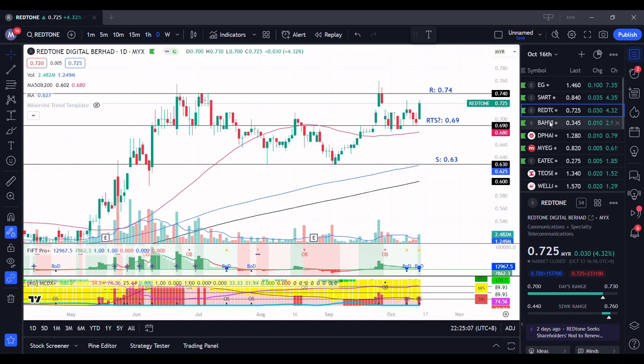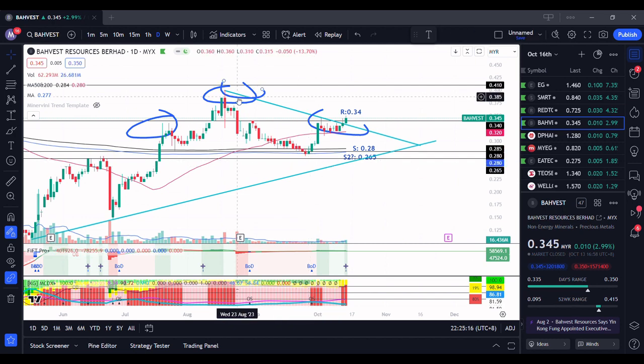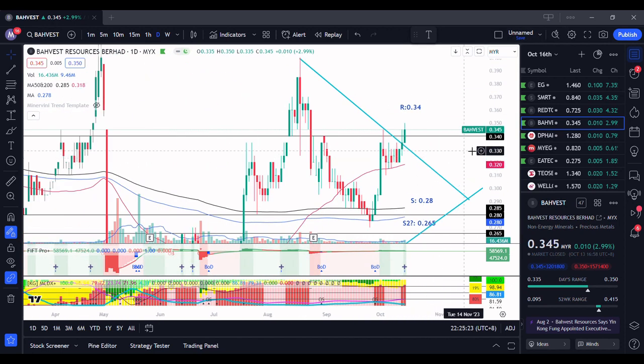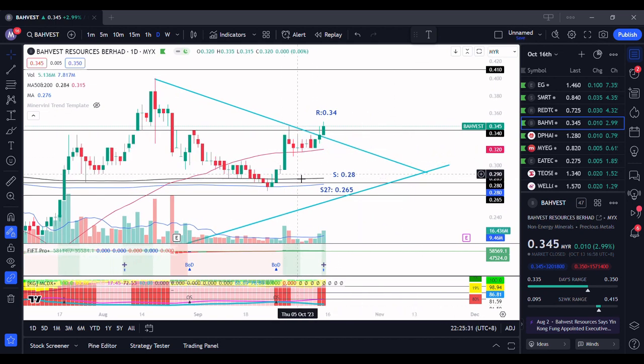Next is Bahvest. I think gold prices are shooting up quite high. Let me delete these old ones first. Actually, if you look at Bahvest, it's going up. But what is nice here is that this is a textbook kind of pattern. You can see over here is one small cup. This is normal.